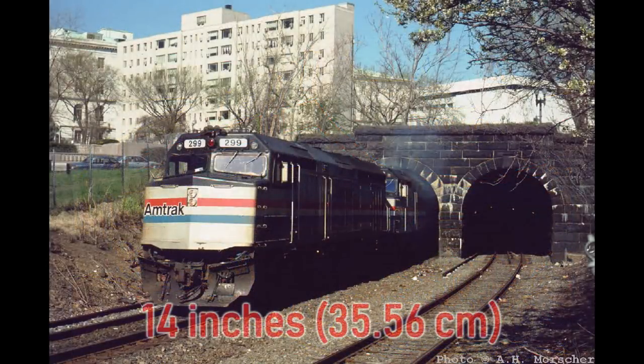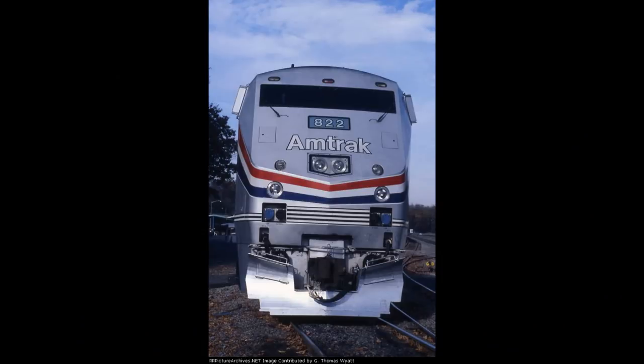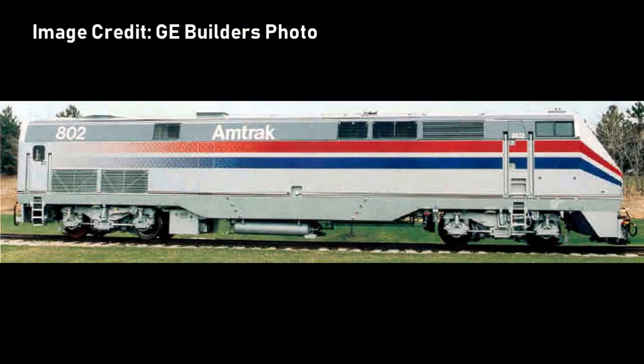The units would be 14 inches shorter than the F-40 PH in overall height, making them well suited for low clearance Northeast Corridor tunnels. The car body was designed with aerodynamics and speed in mind. The aerodynamic design made it much more fuel efficient than its preceding locomotives, 22% more fuel efficient than the F-40 PH. The units would be completely computerized, allowing for increased safety and lower maintenance costs. The head end power system was also upgraded to power up to 16 Superliner coaches.